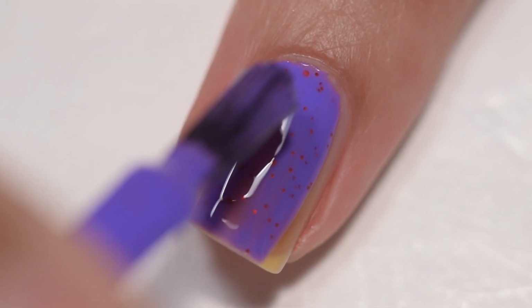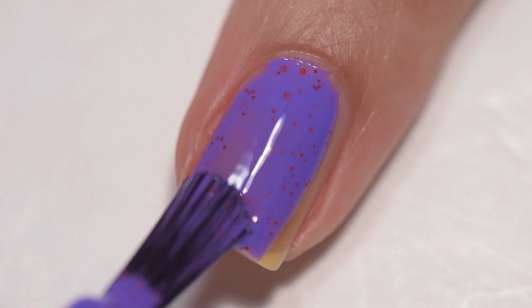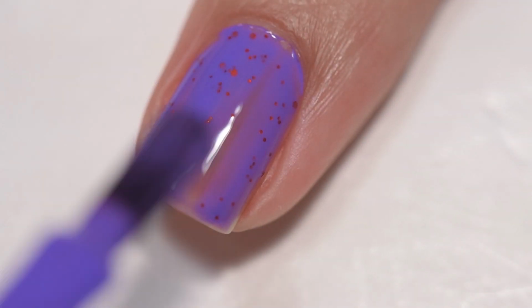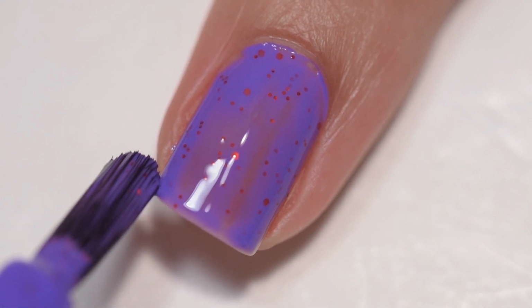This polish had a fantastic formula. It went on very smoothly and very evenly. Stayed right where I put it. Those glitters spread out nice and evenly across the nail. You don't have to do any fishing for them. They come right out.